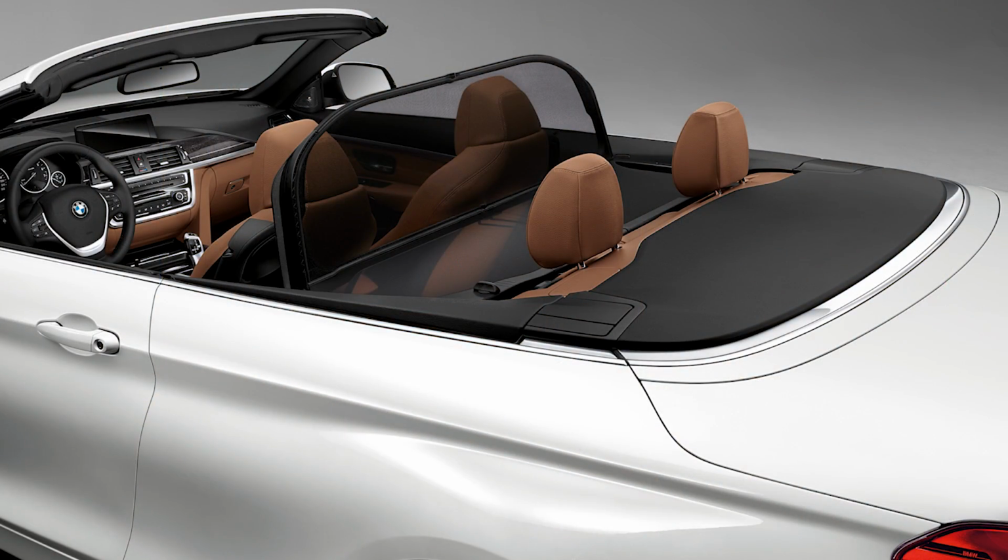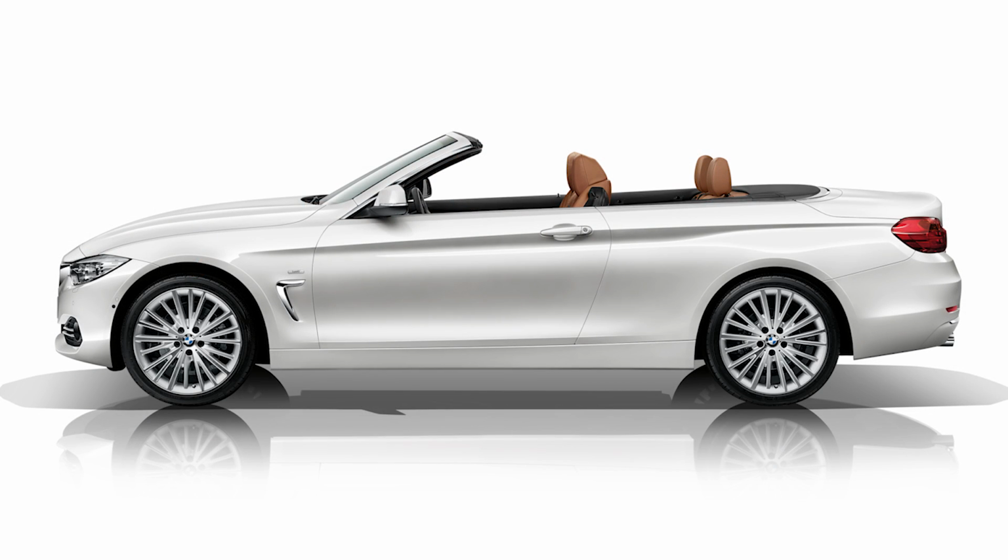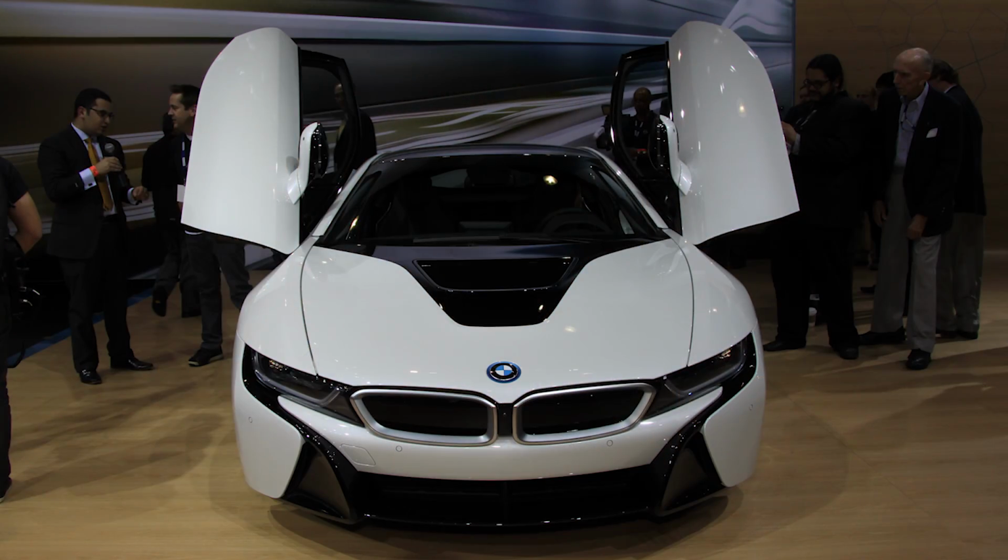BMW brought a few things to the auto show. We have the brand new 4 Series convertible, which is really just a 3 Series convertible, except that now they're calling it a 4 Series convertible. So everything that you'd expect from a 3 Series convertible, just add a 4. We also have the brand new BMW i8. Now that really is an interesting vehicle.